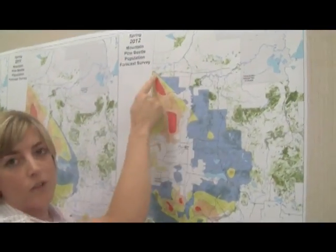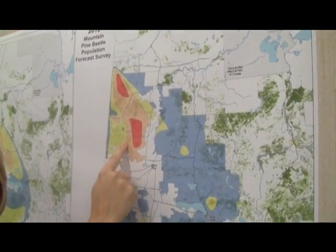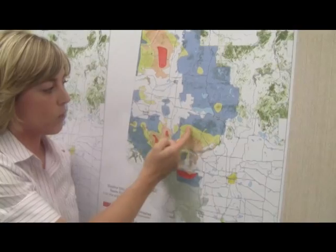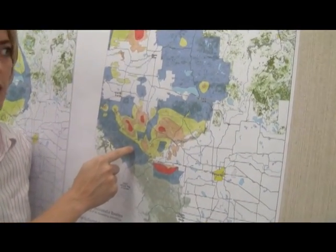Up in the Peace River area, while the beetles did do quite well over the winter, we don't put any resources up in here because the spread across the province is low. However, because the beetles did do well up there, there likely will be local spread from tree to tree throughout the stands. You can see here, this is the Hinton, Edson, Whitecourt area, so this area will be a high priority for us to do survey and control work.